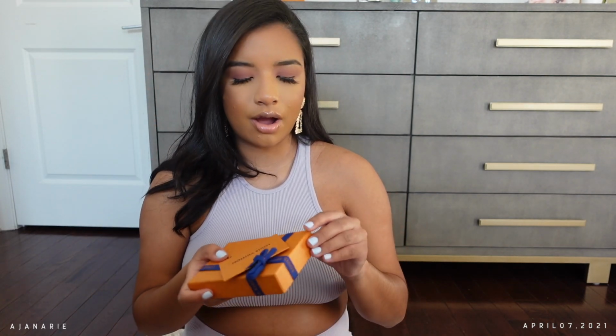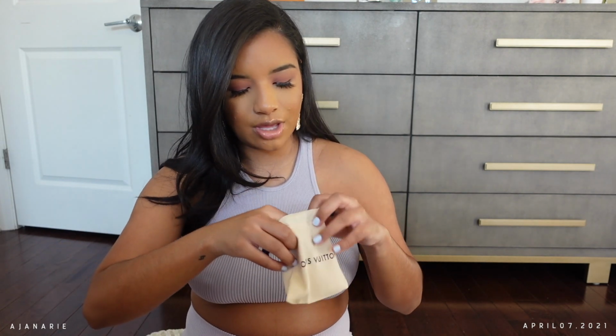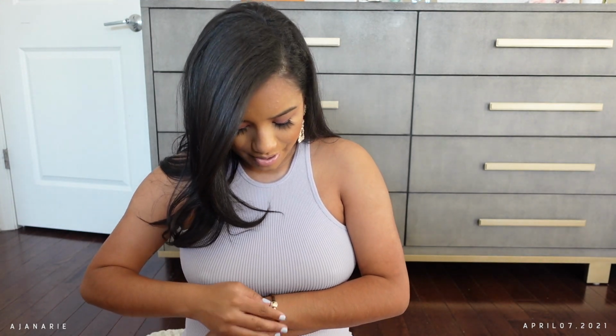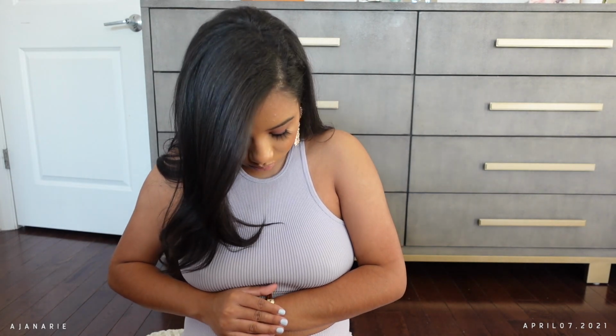I think this one's from my mom. My mom always asks me what I want, and I always tell her nothing because I don't ever want anything. I'm at that point in my life where I buy myself everything I want, so when people ask me what I want, I'm just like, you don't have to give me anything. But she got me a bracelet. She knows I love these Louis Vuitton bracelets. I was going to buy myself this one, but I was actually going to get myself this one in Ireland.